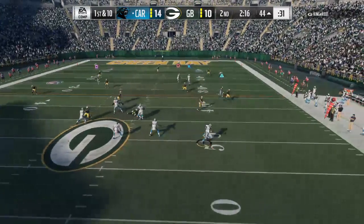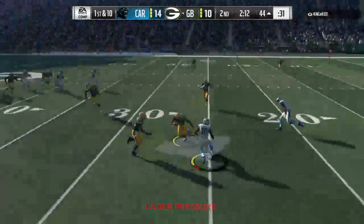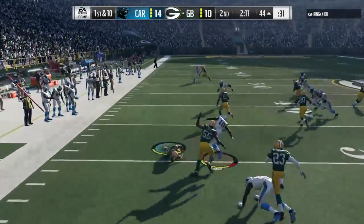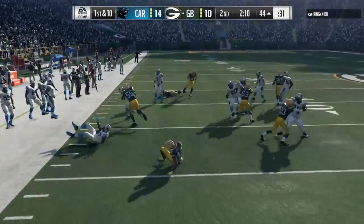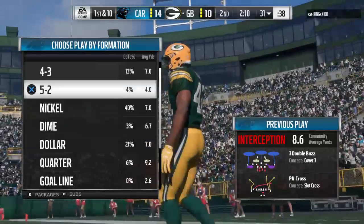Now a play fake here on first down. Eluding the pressure right, looking for Funchess, but it's intercepted. Picked off by Morgan Burnett. And his guys are going to take over at the 31-yard line.